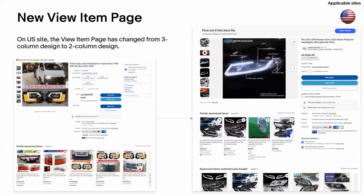Okay. Next up is the update on the view item page. The view item page on the US side has undergone a layout modification. The information that was once divided across 3 columns, column 1, column 2, and column 3, has now been consolidated into 2, column 1 and column 2. The most notable update is the enlargement of the item image. You can see here. And additionally, the merchandising module, which previously displayed 12 slots, now showcases 4 slots.